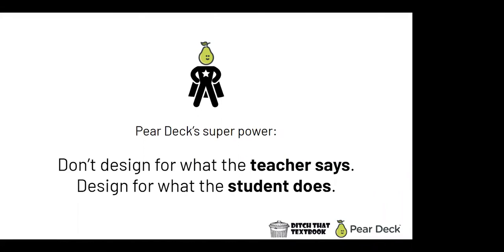This is the thing I love about what Pear Deck does, is it allows you to design for what the student does. Think back to some of the examples that we were giving earlier. Drawing something out on a map. That's not about what the teacher's doing, that's about what the student's doing. Dragging a dot to the different parts of speech. Again, that's not what the teacher's saying, it's what the student is doing. It's a whole paradigm shift on how we use slides. And of course, whenever we do this, it becomes very hands-on, interactive, student-centered. So when you start to think about slides differently like that, I think that is really huge.